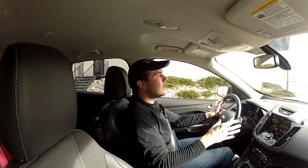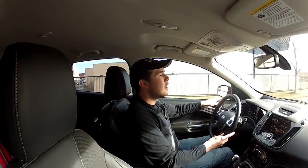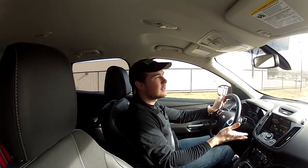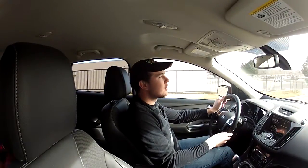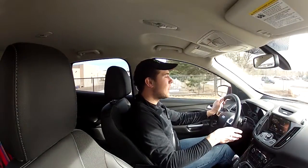The things you're going to really find nice in the titanium with the top of the line is the memory seats. You've also got the active park assist and the parking technology option. So you've got the rear camera and the front and rear park assist, cross path detection, and blind spot monitoring.